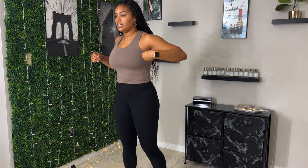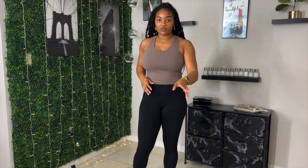All right, y'all, so here is another top that I wanted to show off with the same leggings and the same sports bra. Like I said, this is my first time actually even wearing these tops. And once I finish with this video, I'm actually going to go to the gym to see how I like them while I'm working out.